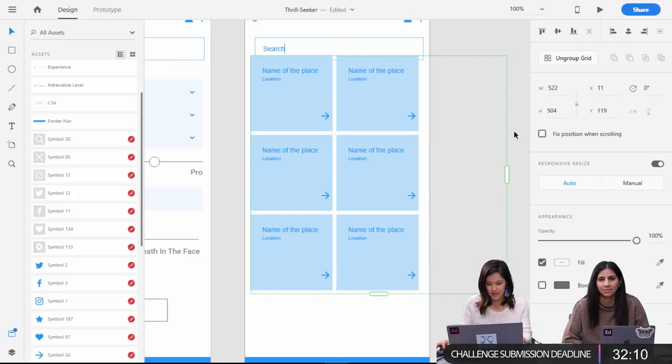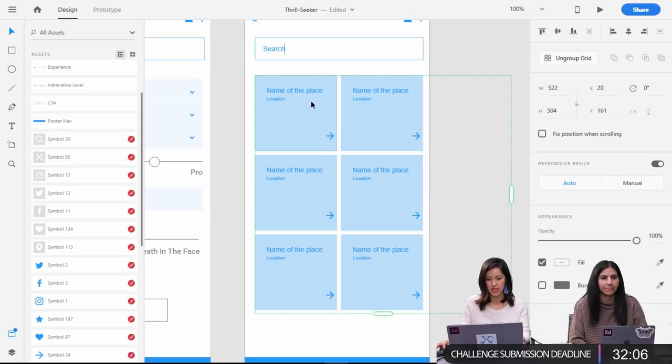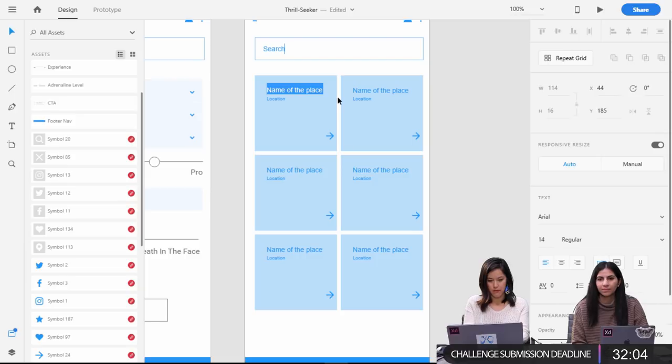Okay, awesome. So this is where each box will have our type of thrill. We'll just put some real text in there. Scuba. What else do you need a certification for? Skydiving. We'll do ice climbing.